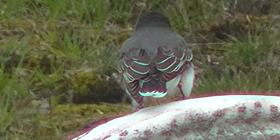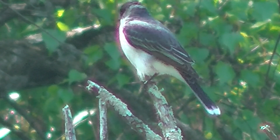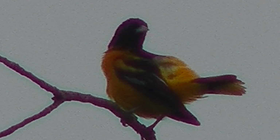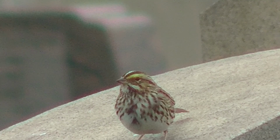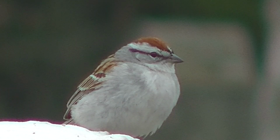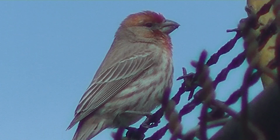A series of small birds, starting with the eastern kingbird. Usually I get one decent picture a year of a northern oriole. Sparrows are pretty abundant. First we've got a white-throated sparrow, and that will be followed by a couple of pictures of a chipping sparrow. Here we have a house finch, and it will be followed by a spotted sandpiper.